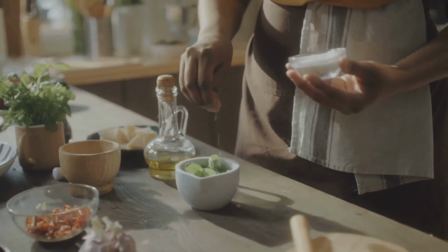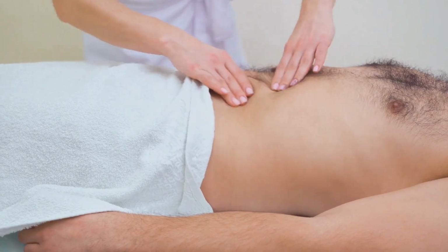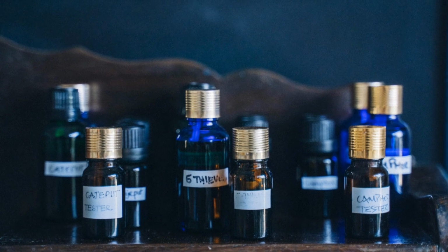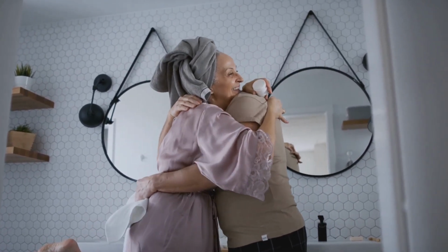A simple remedy you can prepare in under a minute. You just rub it on your belly before bed, and it does the rest while you sleep. And no, it's not some rare herb or a miracle cream from a faraway land. It's something simple and familiar, and when used the right way, it can bring the kind of relief you haven't felt in years. Let me walk you through this remedy, why it works so well for seniors, and how you can start using it tonight.